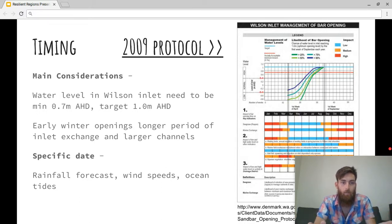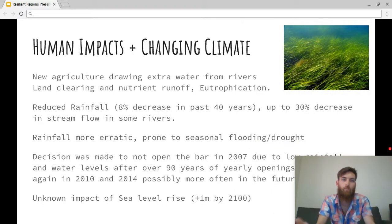But then when you work out the specific date, you want the wind to be blowing the water and the ocean to be at low tide, so it assists in that initial flow out of the water. A few impacts as well.